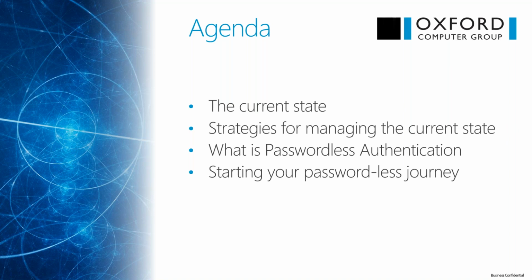We know Rome wasn't built in a day, and there's going to be things you need to do today, even with passwords in the environment, to better secure your resources and your estate. And so we'll have some pointers there. We'll talk about the what's of passwordless authentication, exactly what it is and what we're trying to accomplish, and then how you can start your passwordless journey.